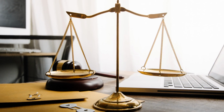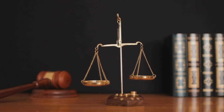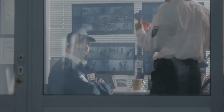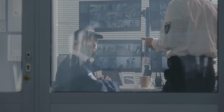Now, what happens if you find out you're being monitored without your consent? This brings us to questions of unauthorized employee monitoring. In many jurisdictions, covert monitoring without an employee's consent is not just unethical, it's illegal. If you suspect you're being monitored without your knowledge, the first step is to gather as much evidence as possible. Look for signs of monitoring software on your computer or unusual activities in your workspace. Once you have the evidence, it's time to take action.